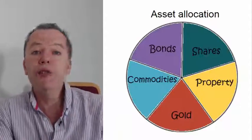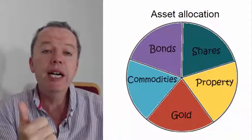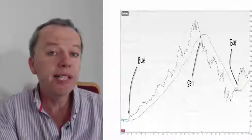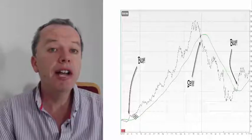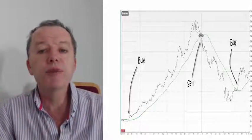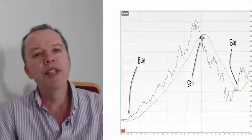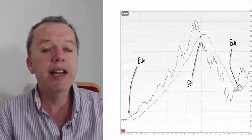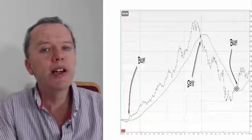What I do is look at the different asset classes and decide whether I want to be in or out of them. So I look at stocks, property, gold, commodities, and bonds. And I use a very simple timing system. When the price of the asset goes above a certain line, then I want to own the asset and keep owning it until the price drops below this line in the sand. Once it drops below that line, I convert the investment back into cash and wait for the price to rise above the line in the sand, at which point I reinvest. So it's an asset allocation system with timing thrown in.